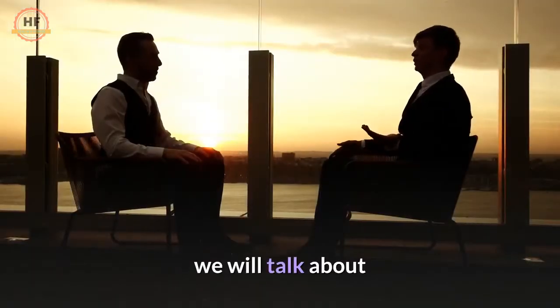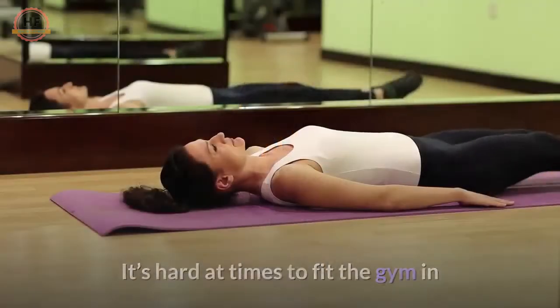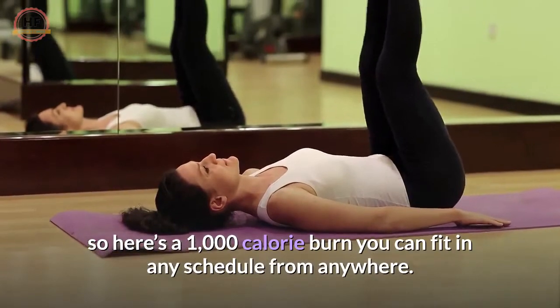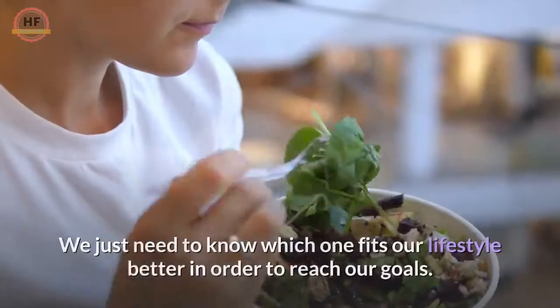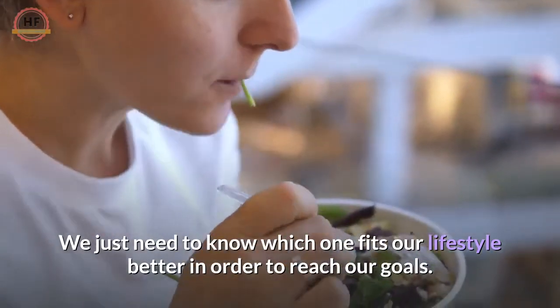We will talk about how to burn 1000 calories in 20 minutes. It's hard at times to fit the gym in, so here's a 1000 calorie burn you can fit in any schedule from anywhere. We have two options when it comes to cardio. We just need to know which one fits our lifestyle better in order to reach our goals.